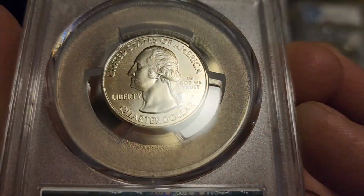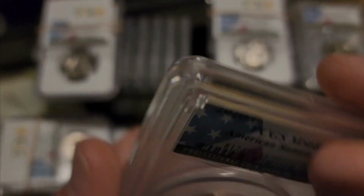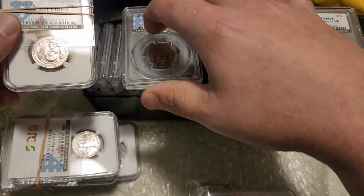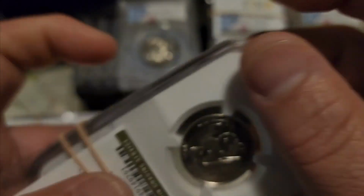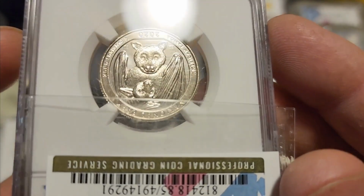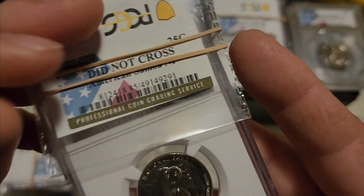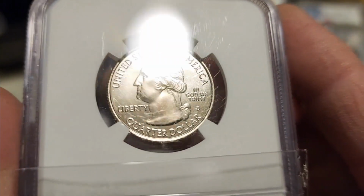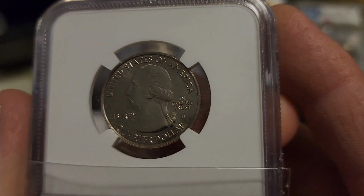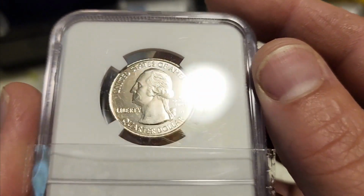So I actually bought these from Daniel over at Coin Help You, and he had 2 complete 2020 sets. So P and D in NGC MS-68 holders, and these were actually early release. I did not pay the extra money to cross that over because, frankly, I don't care. I think the early release is a scam. Doesn't really affect the coin at all in my mind.